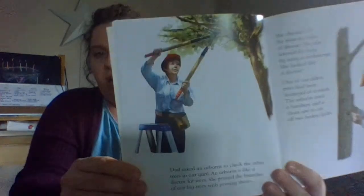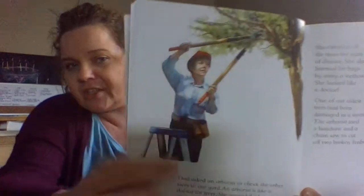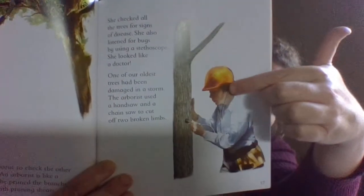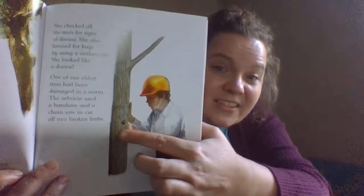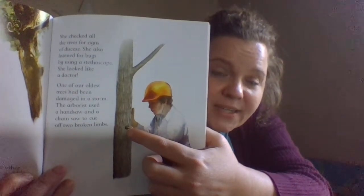Okay, you can see the arborist is coming in, and she's got pruning shears. These are pruning shears, and she's taking off unhealthy parts of the tree. And then over here, she's doing like a health checkup. See, there she's got a stethoscope. This is like what a doctor wears to listen to your heart, but she's using it to listen to the tree for bugs. They're making sure the tree is healthy, just like a doctor would do for you.